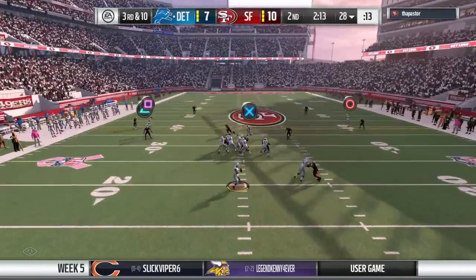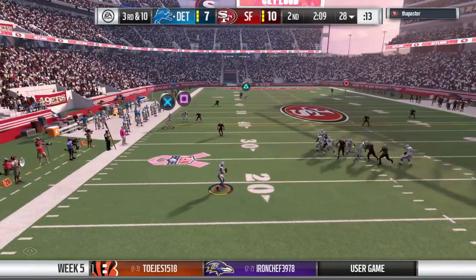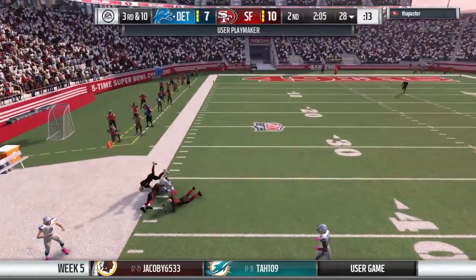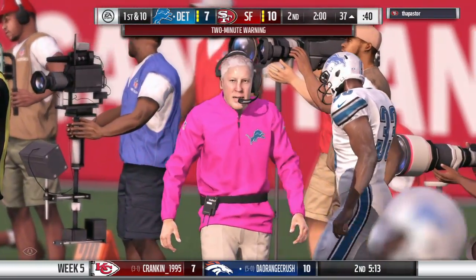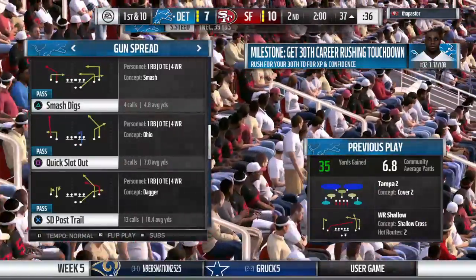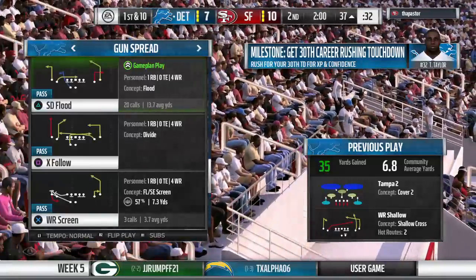Now a shotgun snap as they'll look to throw. Now he'll let this one go. Deep left, and got his man, complete. And that one results in 35 yards. 2 minutes to go here in the first half. Back to the booth right after this.